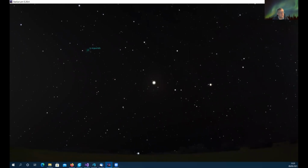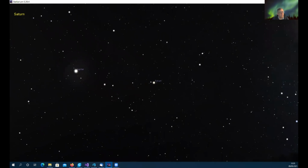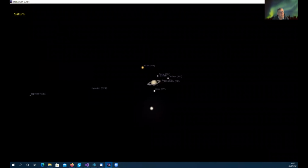Now we'll have a look next door at Saturn. You can see it already in the same image here. It's the bright object just to the right of the center of the screen here. And we'll zoom in on that. Jupiter has just overtaken Saturn, passed by, and we'll pull away from it. But this is what it would look like with a small telescope.